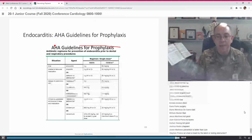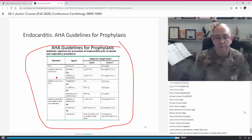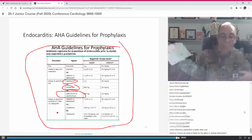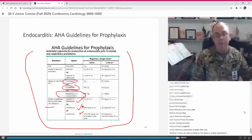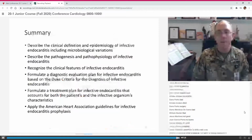Now, for the antibiotics, if you can't give penicillin, you have to know some other things. So if you're allergic to penicillin, you've got to go down here. You've got to remember cephalexin, clindamycin, or azithromycin, clarithromycin. These are the oral alternatives if you're allergic to penicillins. If the patient can't take oral medications, you've got to consider more extensive drugs. One of them that's cool is ceftriaxone. As I mentioned earlier, it's very easy to use. Clindamycin or vanco. That's the high end if you need it, okay?